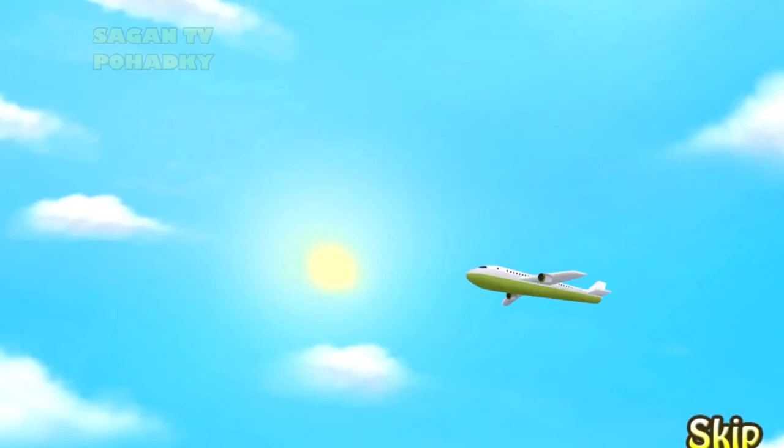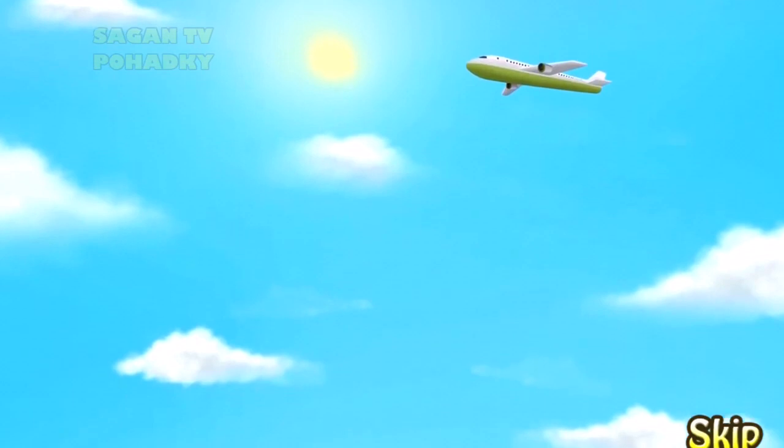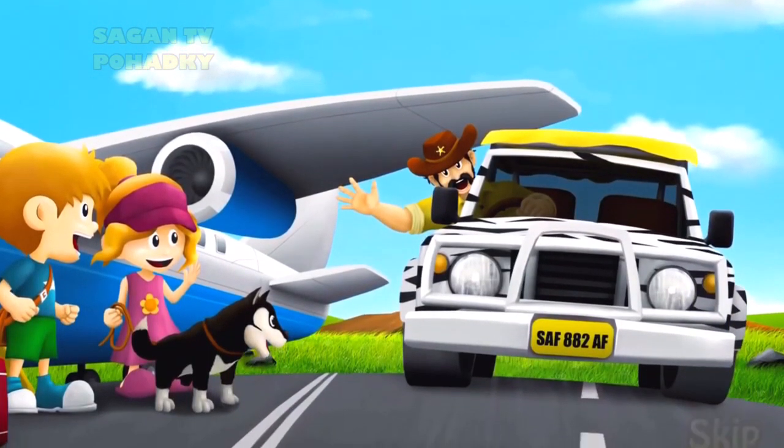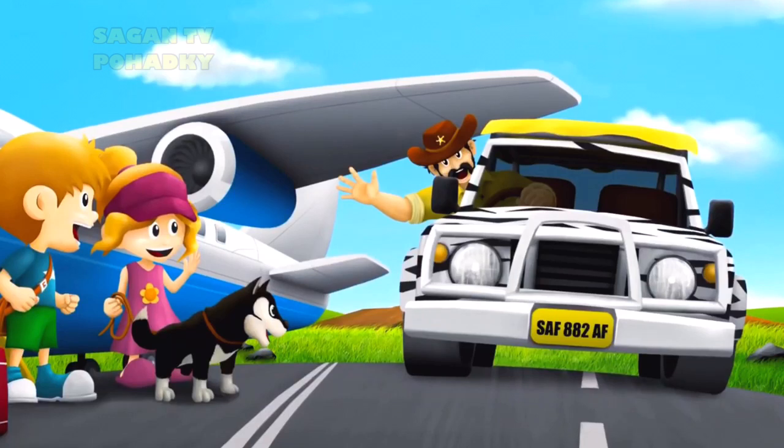Fred and Olive have arrived in Africa. They are very excited to meet Mick, the safari ranger. He is going to give them a ride to the safari park.